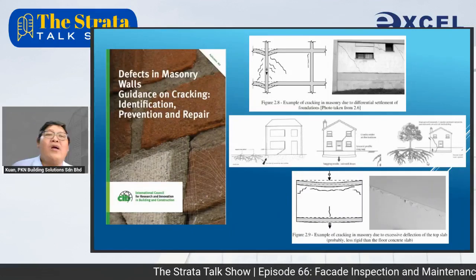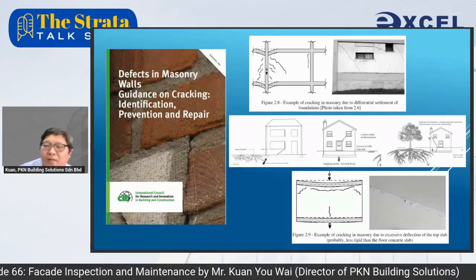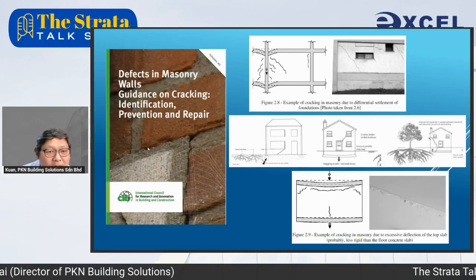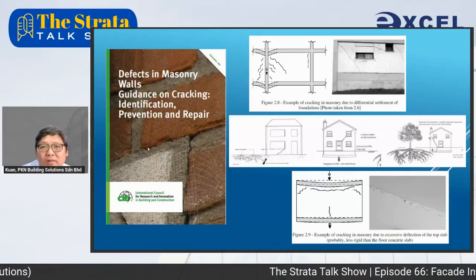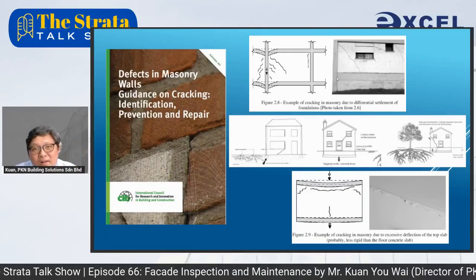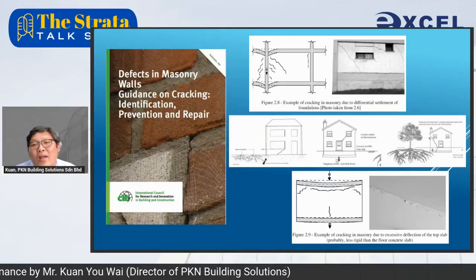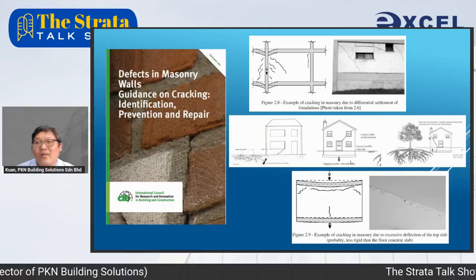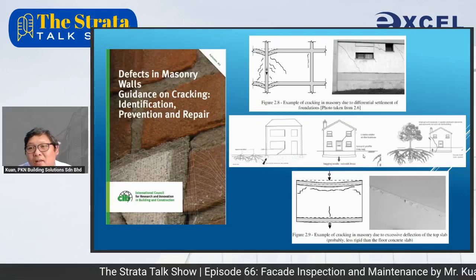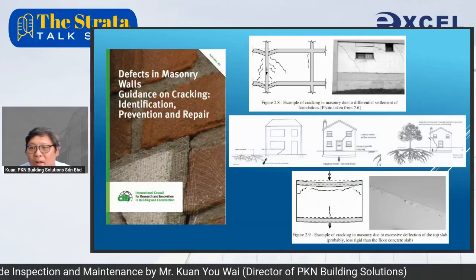And the International Council for Research and Innovation in Building and Construction, a professional body supported by the United Nations in Europe, has done a lot of study on this defect in masonry walls. They discovered, of course, that if anything goes wrong with the foundation, you will have problems with the facade. And the foundation can also be affected by roots, especially a raft foundation, like a floating house. Anything that goes wrong with the building will cause it to crack as well. And the bigger the root, the more it can affect the foundation.